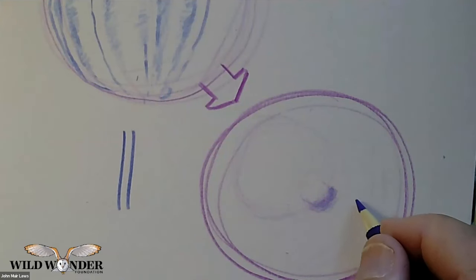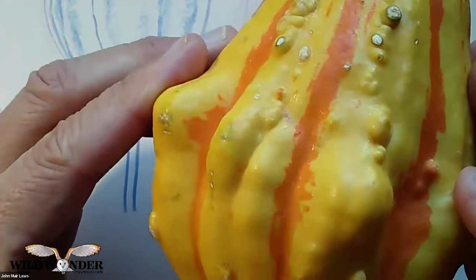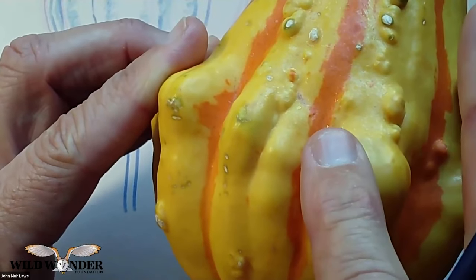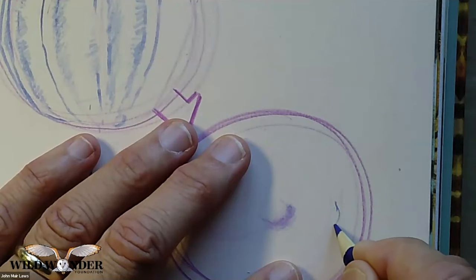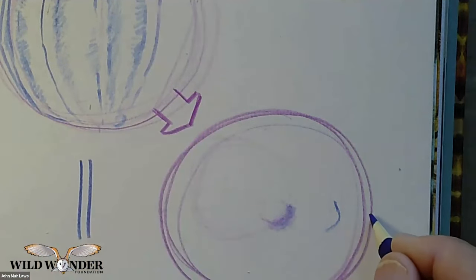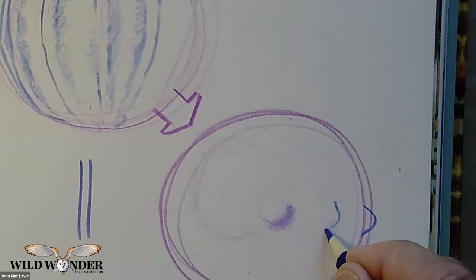Now, if there's a bump that's a little bit further out here, notice that the bump gets a clear edge on this side, but not on this side. So I'm going to then put another bump right here. This bump gets a little bit of an edge. And if there's a bump that's even further out here, it gets more of an edge. So this one gets a little bit of a shadow behind it.